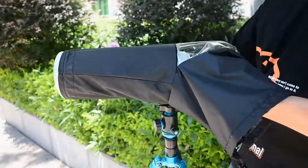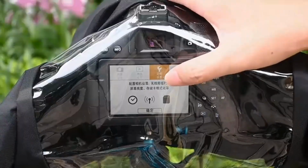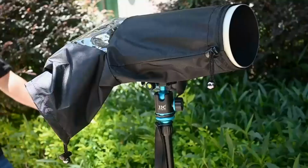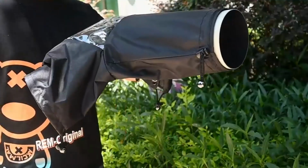The absence of in-body image stabilization is unfortunate, but it is somewhat easier to compensate for. Most Canon RF lenses come with image stabilization, and the R50 does feature digital image stabilization, which is similar to the system found in the Sony ZV-E10.